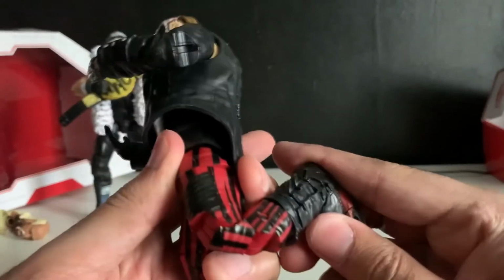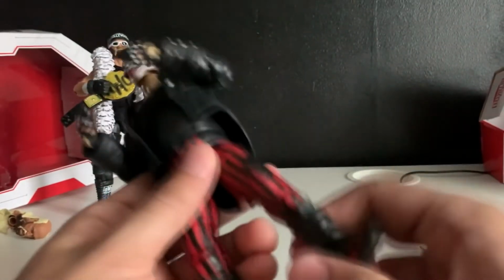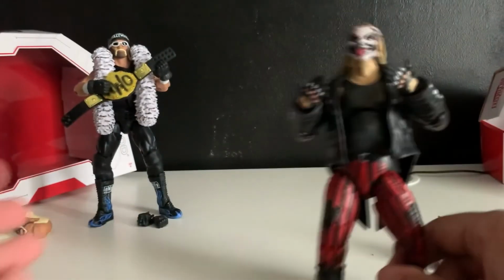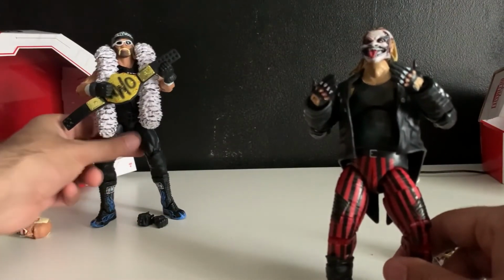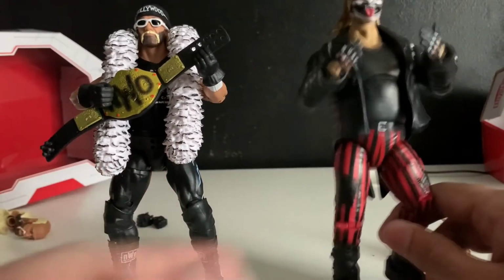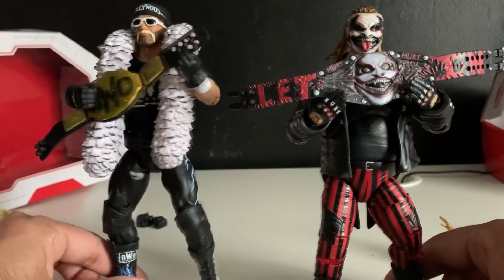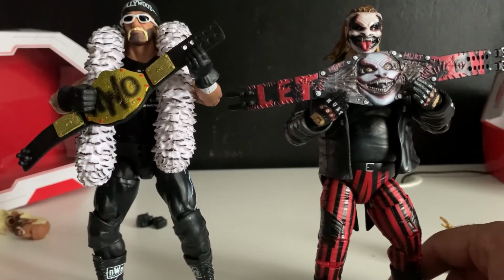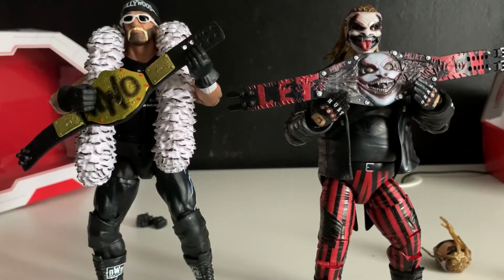Interesting knee joint here actually. But yeah, overall pretty damn cool figure. Pretty good movement and everything. So very happy with these two figures. Looking truly tremendous. Got the NWO Hulk Hogan, the Fiend, Bray Wyatt. Yeah, so I guess at the time of the Ultimate 7, they were still doing like a legend and a current day wrestler. They seem to have dropped that now because we're getting stuff like John Cena and The Rock coming out in the same line.